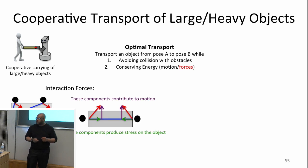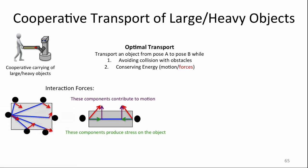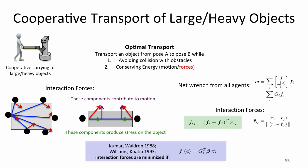So then if you want to conserve forces, you can really think about the interaction forces. So these are the forces that don't contribute to motion. So they produce stress on the object that you're carrying. So if you have this traditional equation, so here I have my wrench, my force, sum of forces, sum of moments, R is a positional vector. I can represent this grasp map G. And then the interaction forces are those that are pairwise between different robots. So Fi, Fj, robot I, robot J, and then this is the unit vector of the cord that connects them, and this is the interaction forces that either squeeze or extend the object, connecting those.